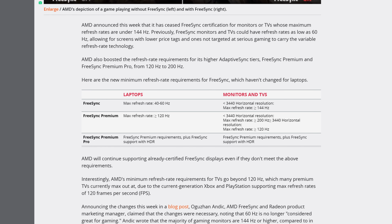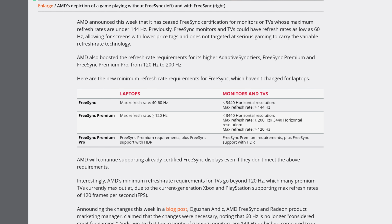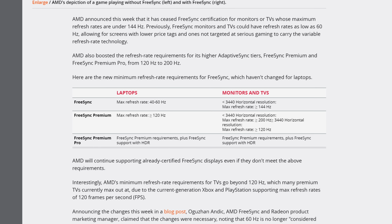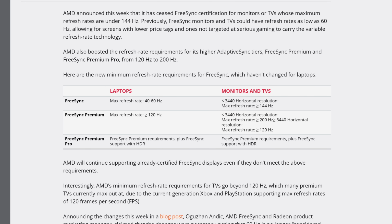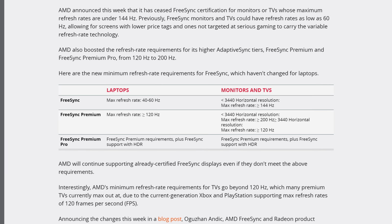Okay, next up, AMD has stopped certifying monitors and TVs that aren't capable of 144 Hz or more. That's right, the new floor for AMD FreeSync is 144 Hz, and that's a big deal. The FreeSync spec used to define a minimum of 60 Hz refresh, and FreeSync Premium was anything greater than 120 Hz. But now the minimum spec for FreeSync is 144 Hz or more, and FreeSync Premium is anything 200 or more. And this new floor also specifies a minimum horizontal resolution of 3440 pixels. I love it when specifications are forceful and opinionated like this. Why have a spec if it's not pushing the boundaries of the industry, am I right?